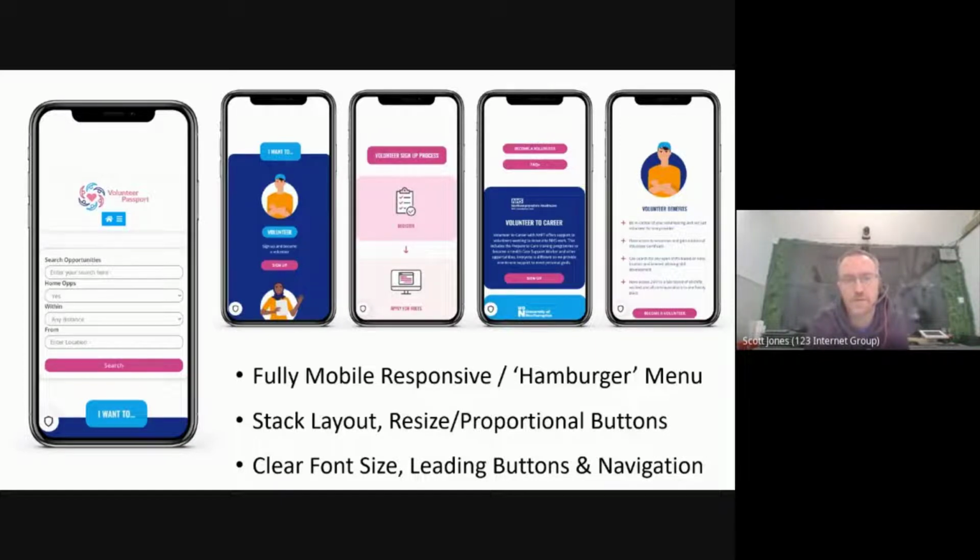And we made sure that from a mobile point of view the font was very clear, the right sizing, and those call to action buttons resized and they could be led into the next page. So the actual journey itself was very easy for them to use. If you can do the next slide, please, Felicity.